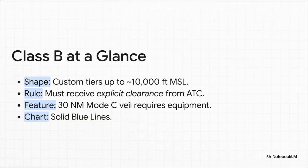They literally have to hear the magic words, "You are cleared into the Class Bravo airspace." Without that specific permission, you stay out, period. And there's a serious reason for this strictness. It was born from tragic mid-air collisions in the past. It's all about making sure every single plane in that sky is known and safely separated.